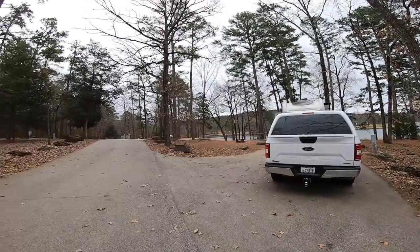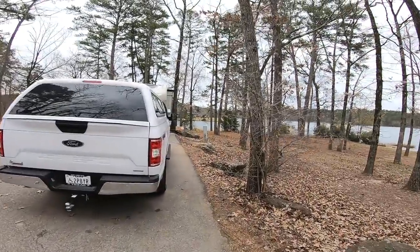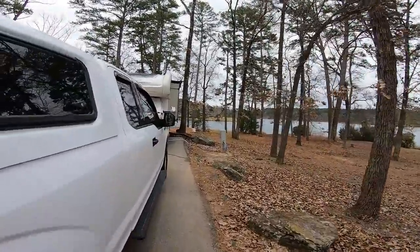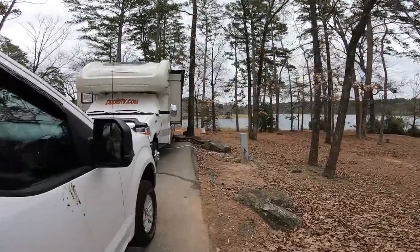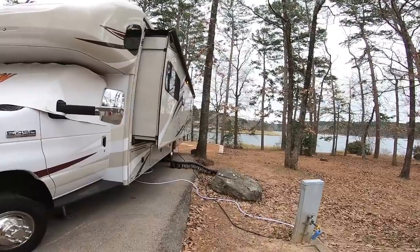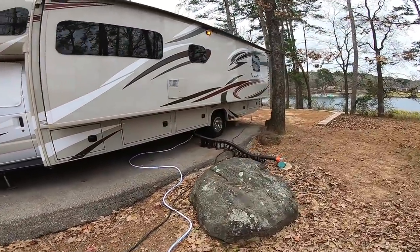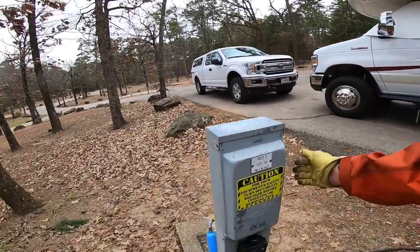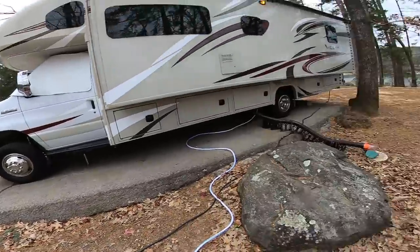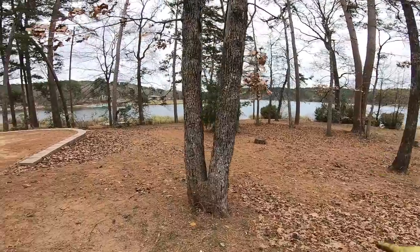As you can see, we don't have neighbors on either side of us by design. Of course, there's not a lot of people here on this loop. This is a full connection. 30, 50, water and sewer. Super level asphalt pad. Best of all, lake access all the way around.